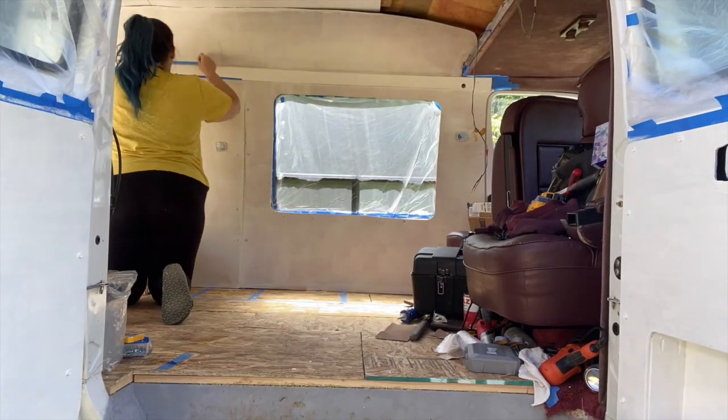So yeah, I'm just gonna basically do a whole bunch of taping and then hopefully do both colors, but at least I'm gonna be able to get one color completely done. So I'm stoked. We're gonna start with the kitchen bathroom. It's mainly just the bathroom. That's what we're doing. So yeah, let's get started.